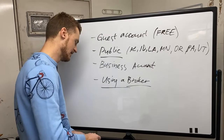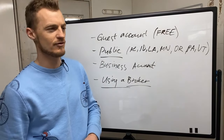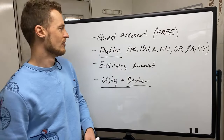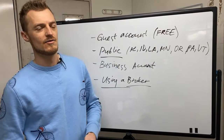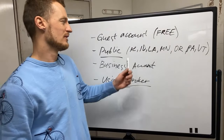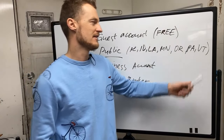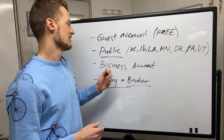Obviously, the first step is actually to find the car you want to buy. That's step number one. Before you register with the auction, and obviously you can open a guest account, but before you open the public account with the auction, or before you register with the broker, find the car that you want to buy. And then you should see, is it in a state that allows public buyers to bid? Or actually, not only the location, but the type of paperwork. So if it has, let's say, an Arizona salvage title or Pennsylvania salvage title or something. So basically, you should check whether the auction allows you to bid on it as a public buyer.